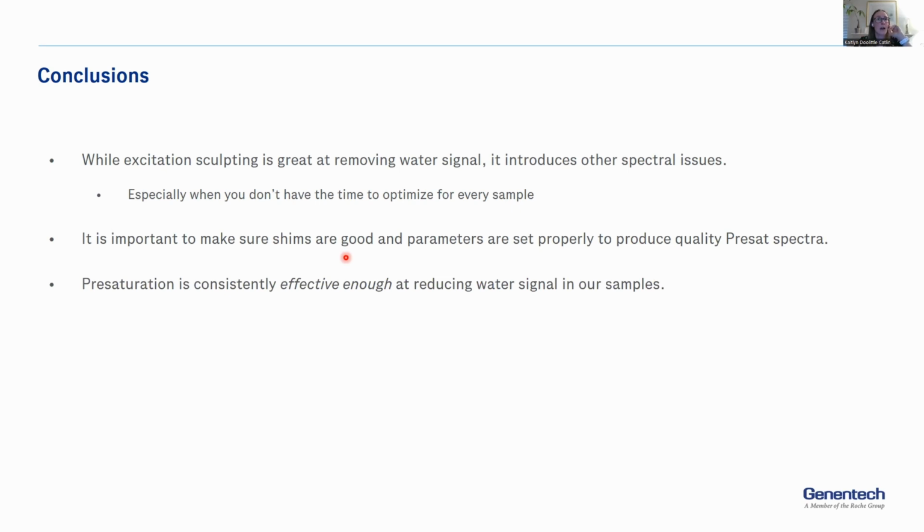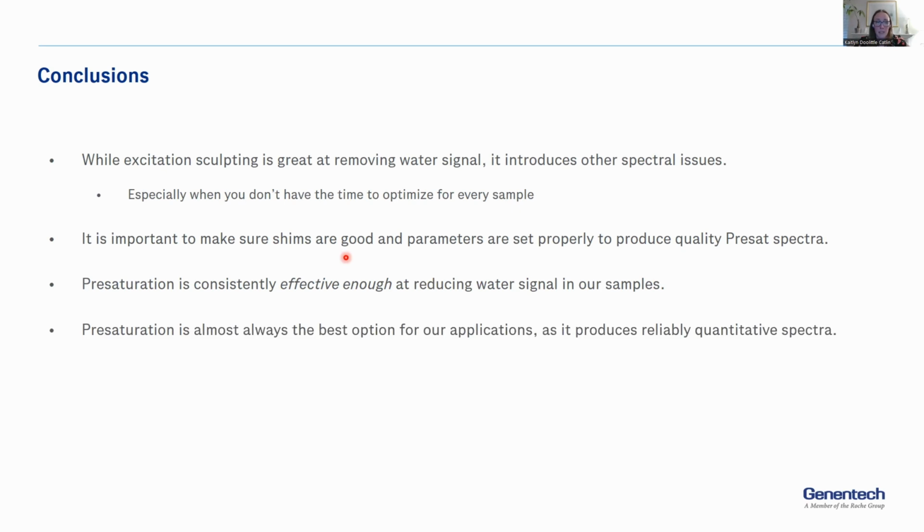For our application, presat is consistently effective enough. We don't care about having our water suppressed down to baseline. We don't care that we see a residual water signal. What we care about is having quantitative spectra and being able to quantify these low-level impurities. So presat is great for us. It's almost always the best option for our applications. It produces reliably quantitative spectra.